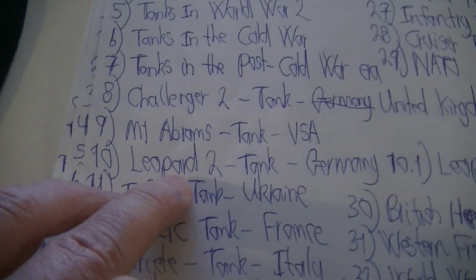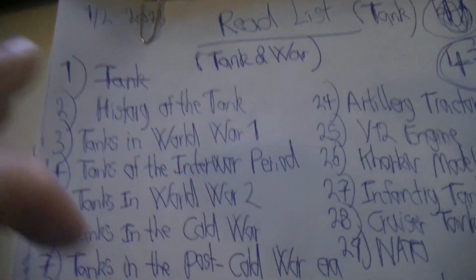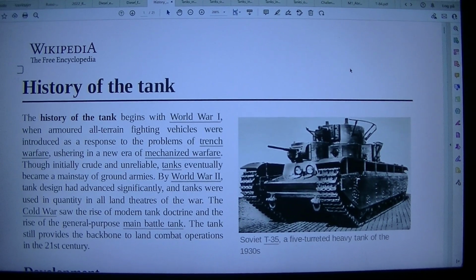So I'd like to read about the Leopard 2 tanks. Probably should do that tomorrow. Do some of the modern tanks before we do all the World War One stuff. But maybe I should do World War One and have some old tanks from World War One if I can find them. But let's see, that's 70 pages.